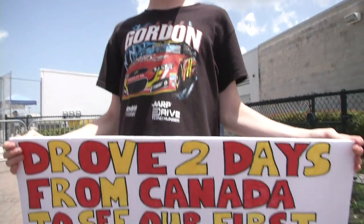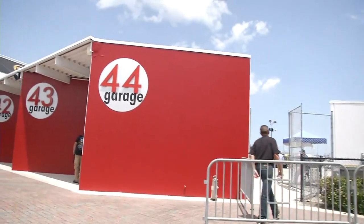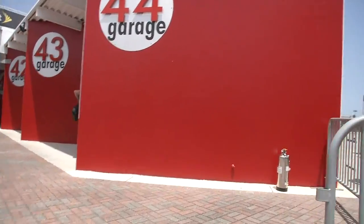One of the drivers I knew when I started liking NASCAR, and just stuck with me. What's so special about coming here and being here for his last Daytona race? It's just a special thing to witness. It's a superspeedway. I always wanted to come to Daytona, and to see Jeff's last one, it's just really special. All right, from Canada, check it out with the sign and loving that Rainbow Warrior car. Some great NASCAR fans here at Daytona International Raceway.